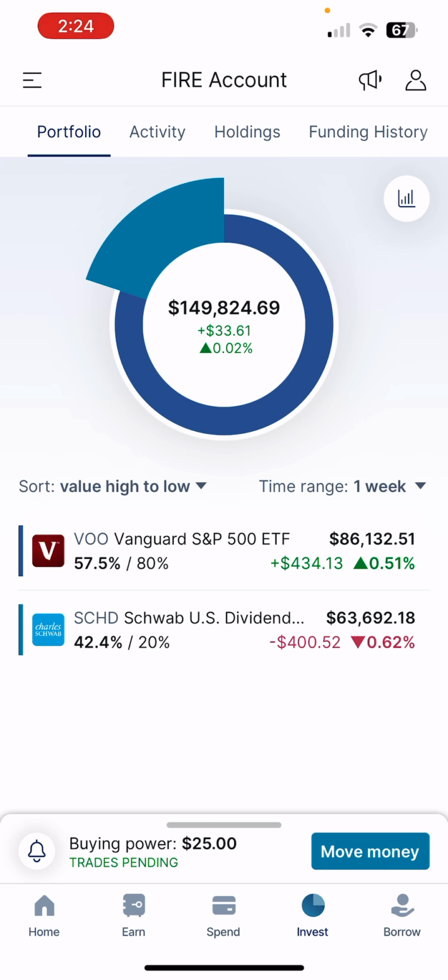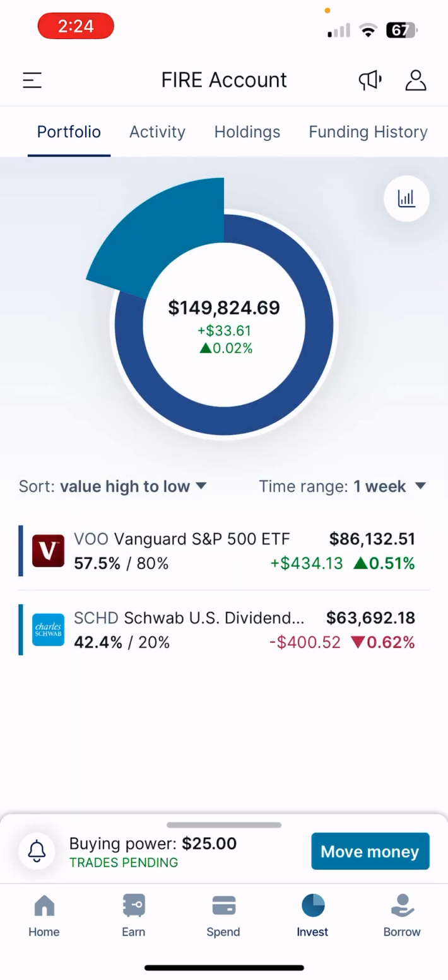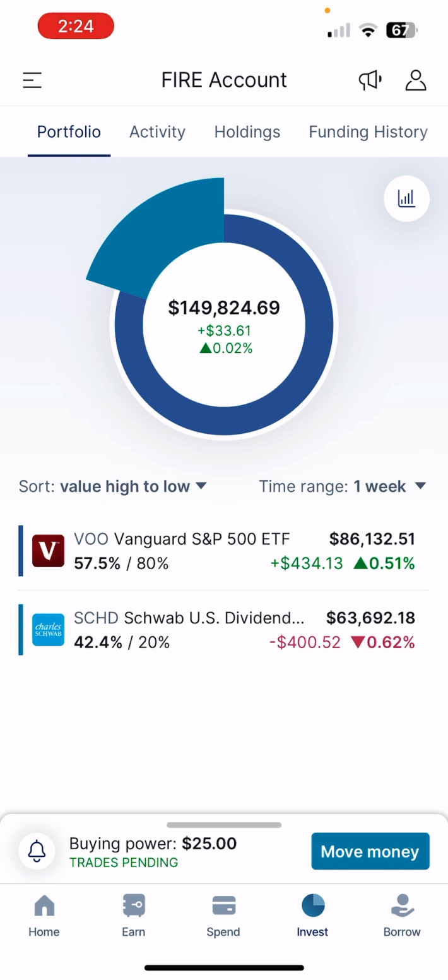And if you look on this page, you see I have the allocation updated for 80% VU and 20% SCHD. So all of my future investments will go into VU and not SCHD. But I'm hoping SCHD bounces back and things turn around so I can actually start making some money off of it. And then for this week, technically, I have $25 set to trade. That's it. So last week I put in $1,250. This week, just $25. That's all I have right now. That's all I can find. If I'm able to find more money, I'll put in, but most likely that's probably all the money that will be going in because I don't have any more. Not right now anyway.